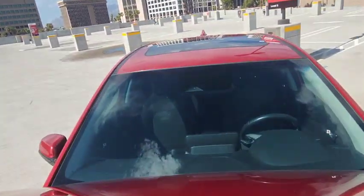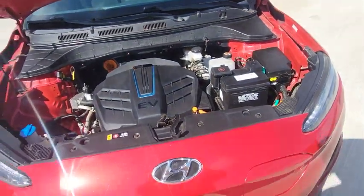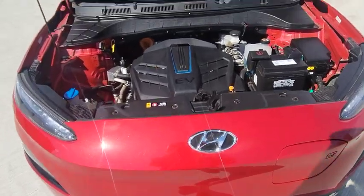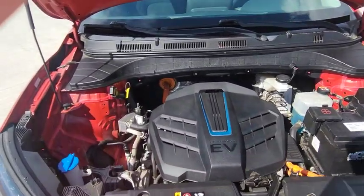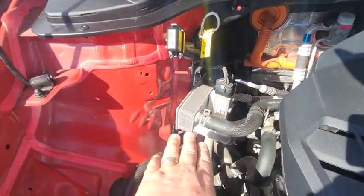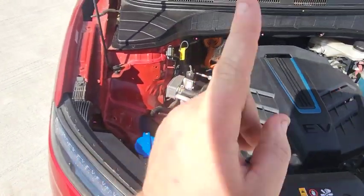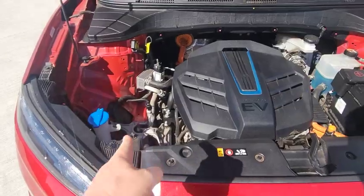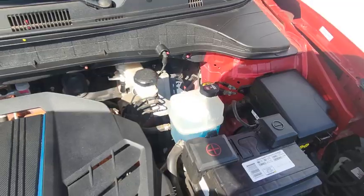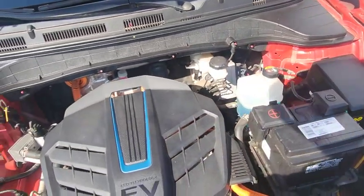Now up here under the hood, set the prop rod up. There is not a lot to see, but this being a 2022 last of the Gen 1s, they made some pretty significant upgrades. The two most notable are this here, which is the chiller, where it uses the AC to cool coolant to keep your battery pack at its optimal temperature. That has been upgraded from previous model years. And your coolant reservoir here is now a single bottle with Hyundai's newer blue coolant, as opposed to the old dual tank pink coolant system.